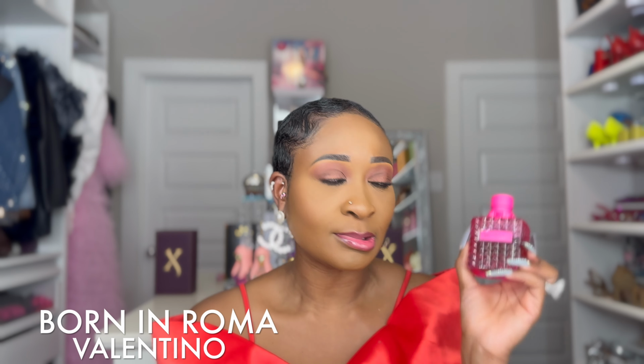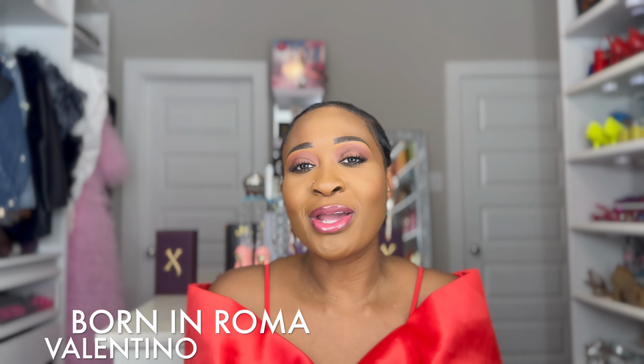The next Valentine's Day fragrance on my list, I won't necessarily say it's delicious. I'd say this one is more on the affordable side compared to the other ones I talked about. But this is Valentino Born in Roma Pink. I remember when I did my review, I thought it was okay. It's nice, it's pretty, but it's not a fragrance that you need to hurry up and run and go buy. I said that.